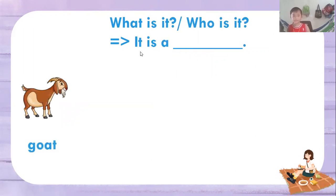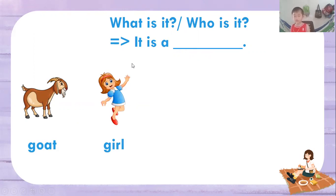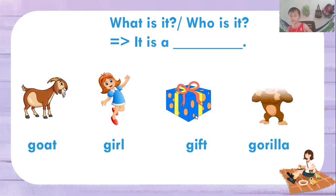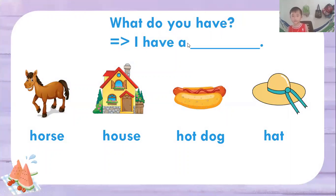Okay, tell me, what is it? It is a goat. Who is this? It is a girl. She is a girl. And what is it? It is a gift. And what is it? It is a gorilla. Tell me, what do you have? I have a house. What do you have? I have a hot dog. And what do you have? I have a hat. Very good.